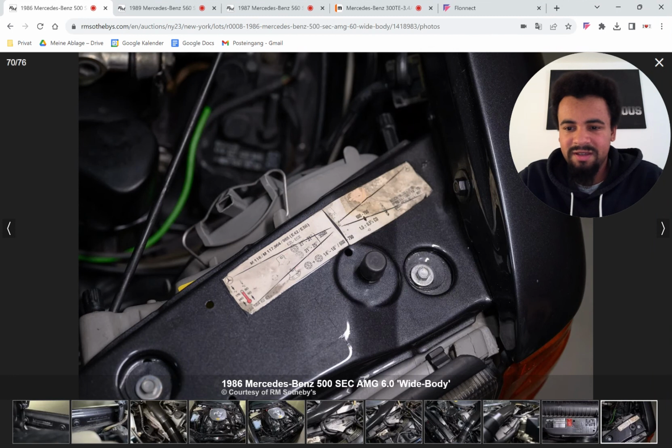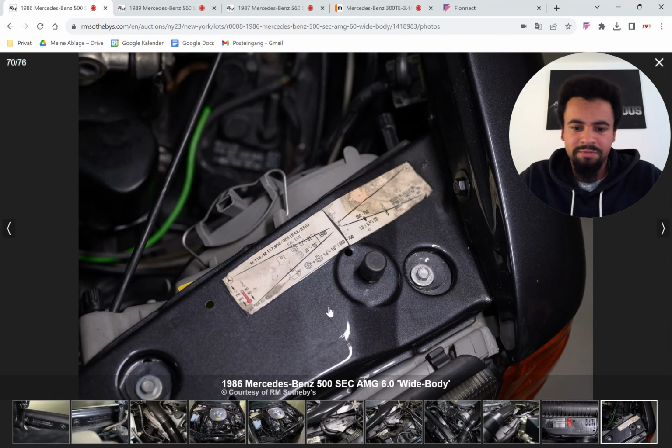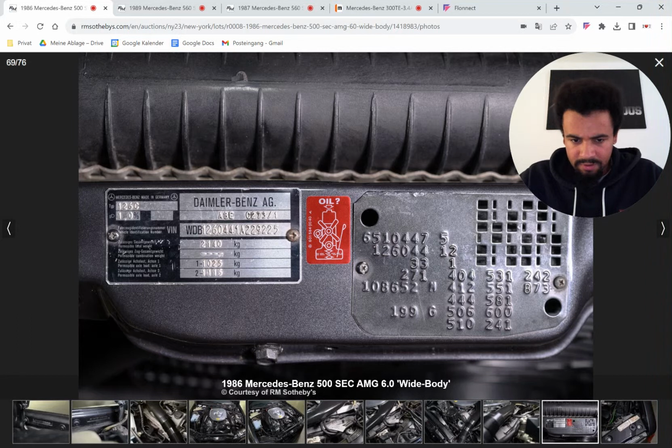But I don't think it's cosmetic, because the car is supposed to be a 3,000-mile car. And they don't rust like that. I mean, they do rust, but the radiator support, you wouldn't repaint that if it wasn't really broken. So I think that's something that also might be a hint to the car having had an accident. Now, this is the original Mercedes stuff.